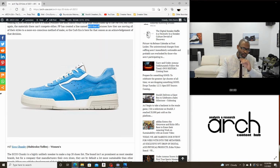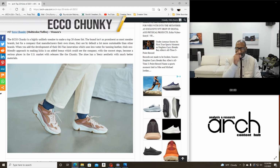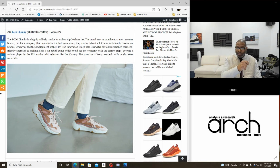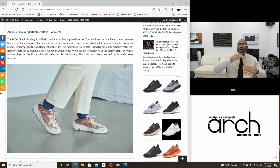So let's keep going. Number 18. Number 17 is the Echo Chunky. Why not put a Yeezy? I know that's what somebody's saying. If you take the time and look up Echo, and you look at the leather that Echo uses, because they have their own factory, and they tan their own leather, the materials are light years ahead of what we get on a Yeezy shoe.